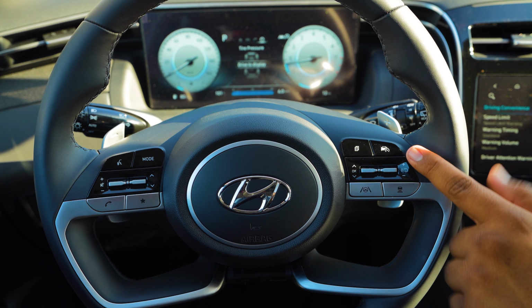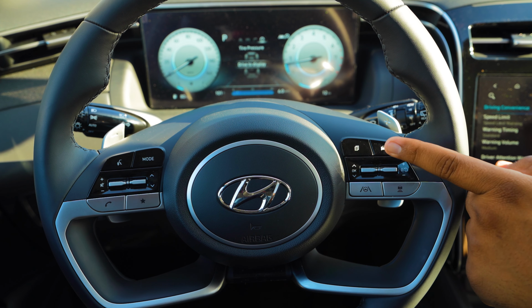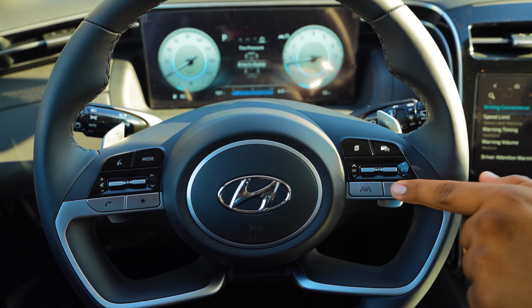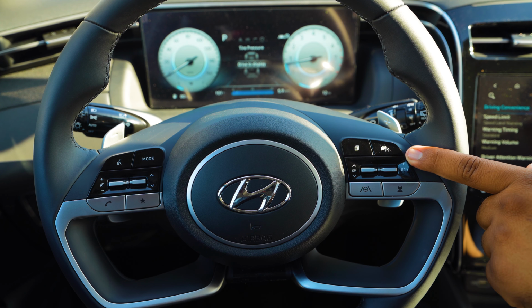Now, going on to the right side, cruise control, that's going to be the big one. This top button in cruise control is going to be the main assistant in using the rest of the three buttons that we're going to go over right now. The main button, which is cruise control, right now the conditions are not met in the car because we aren't driving the vehicle at the moment.